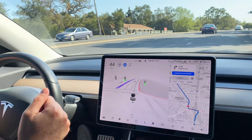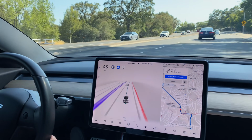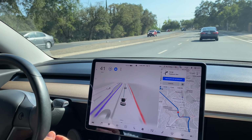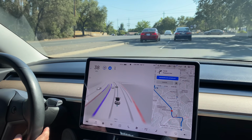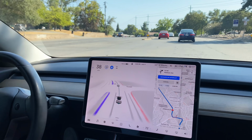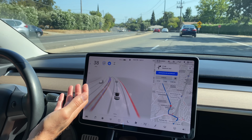It would have been swerving us around. It's really hard to convey that because we're not swerving around. We're not leaning around the car. It's very natural the way it turns. This is incredible. It's just driving like a normal person.